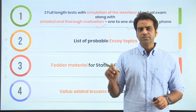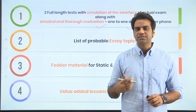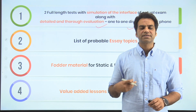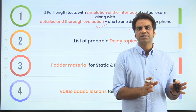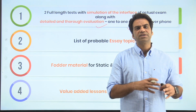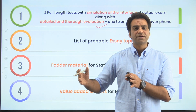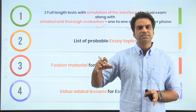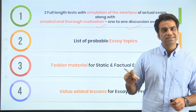Reason being, this evaluation and this one-on-one feedback takes a lot of input, guys, and a lot of man hours, and that is why we have to keep it separately, so that we cannot evaluate each and every copy that is being thrown at us. So we have to put it in a separate box, and we have to provide these evaluations to those students who are enrolled with us in this batch only.